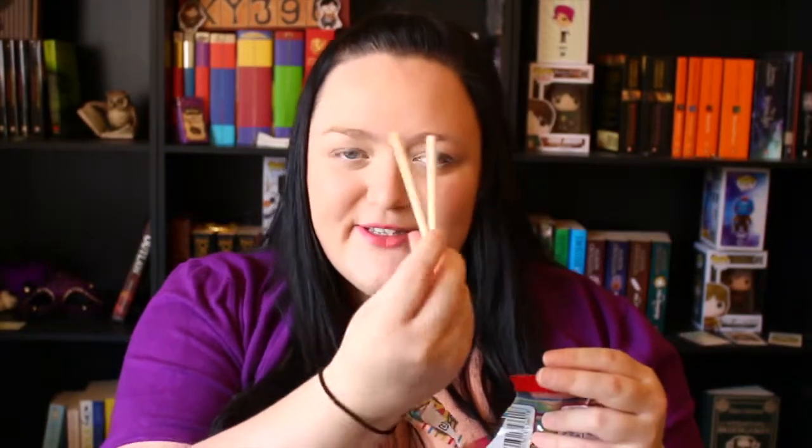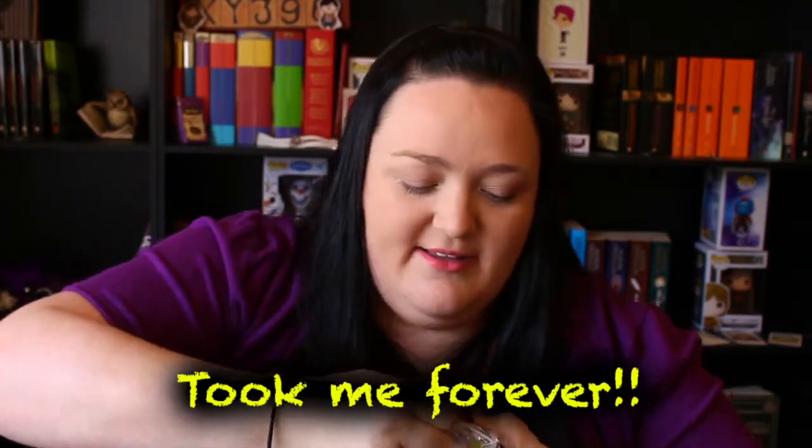Now this sounds fun. So you get two little wooden sticks and this container with the green stuff in it. I got it finally! There's no instructions or anything, so I think it's pretty much sticky stick in and good luck. Oh my god, it really is! It is super, like, oh my god. I've just got the stick in there and I'm twirling it and it looks so cool.